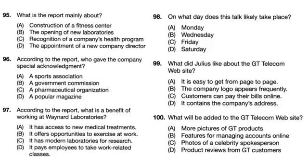Dan Wright, Director of Human Resources, stated that Waynard Laboratories was proud to be acknowledged by this popular magazine for its commitment to helping employees stay in good physical condition. He believes that people working long hours at a desk or in a laboratory greatly benefit from the company's training center, which includes an on-site fitness room and swimming pool for exercising before and after work hours or at lunchtime.